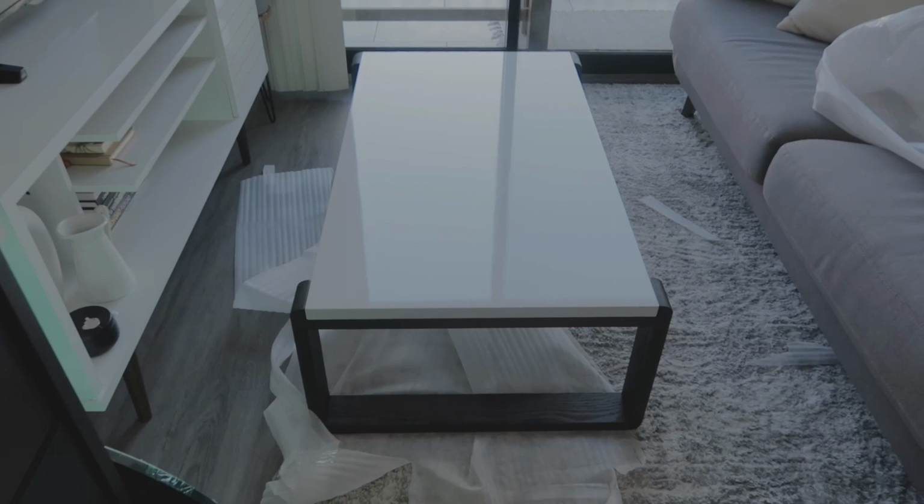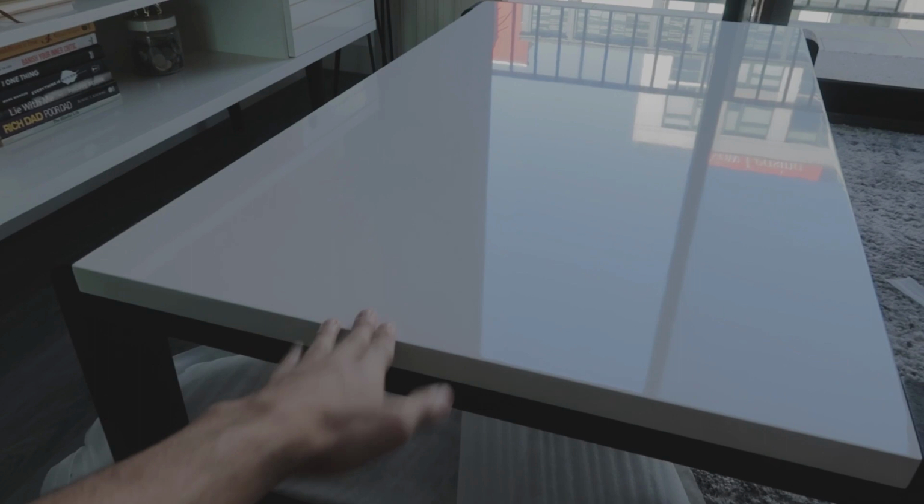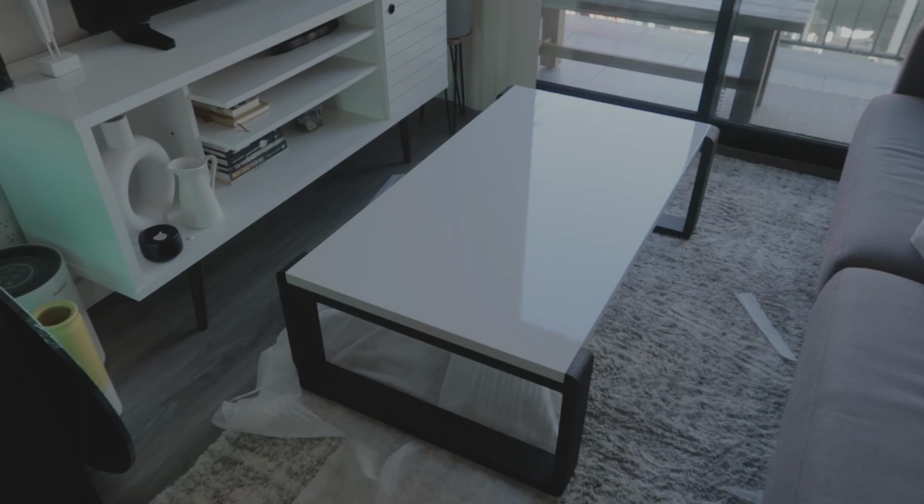It looks like this. Look at that gloss on the top. I love it, and it's so heavy as well. And this is very cheaply priced. This was under $200, but the quality is so good already. And plus, I love the finish of this wood. Wow, I am so happy with this. This is such a steal.